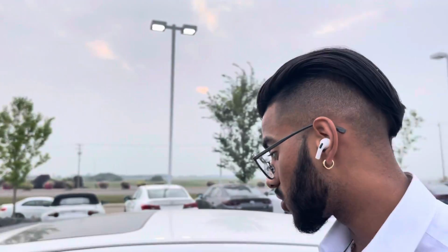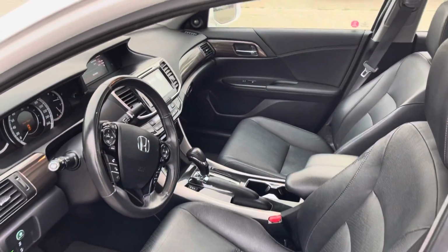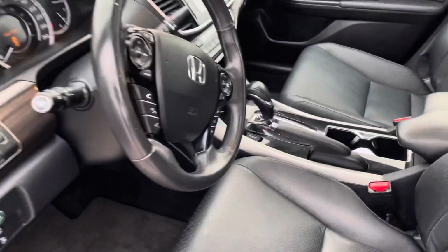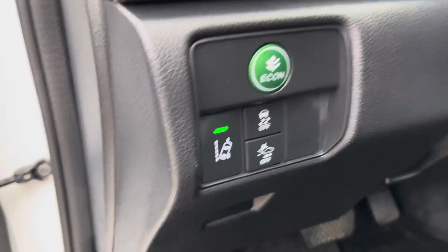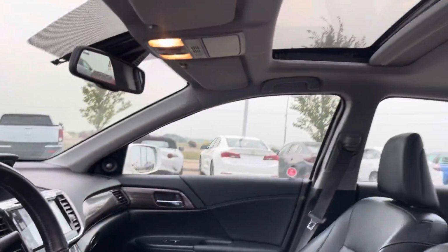Besides that, you got your radar cruise control features. You got forward collision monitoring, lane departure assist, a touchscreen display, backup camera display, dual zone climate control, heated seats, you got a sunroof up top, man. It's the Accord. It's the Accord. Man, check this thing out.